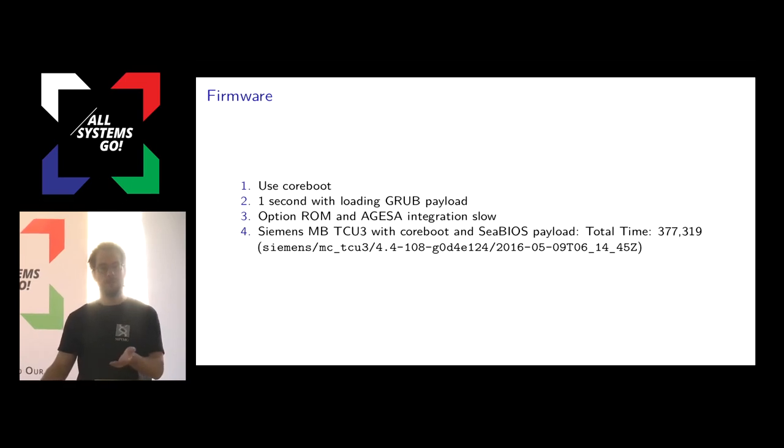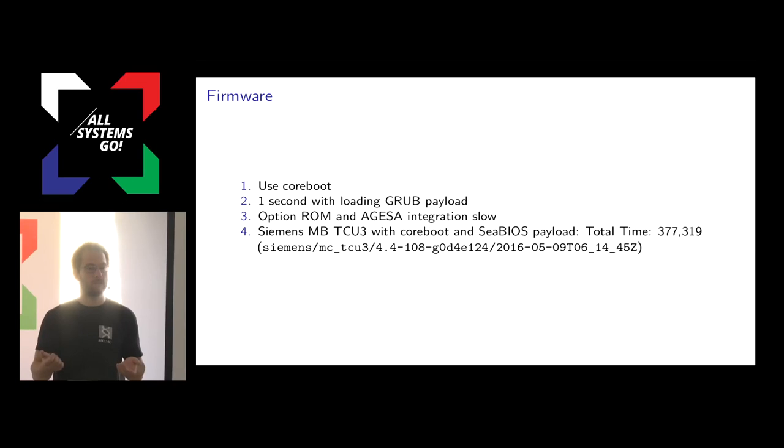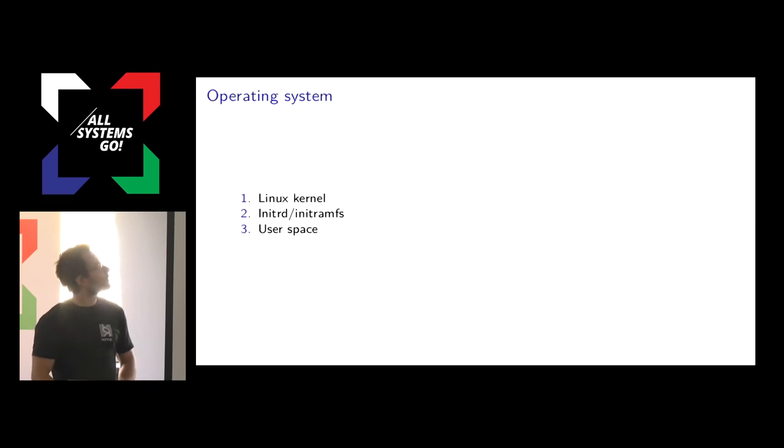Because graphics cards also have firmware, and AMD devices have AtomBIOS. It requires the option ROM to be there, whereas with Intel it's possible to initialize hardware more or less natively. So that's a difference.